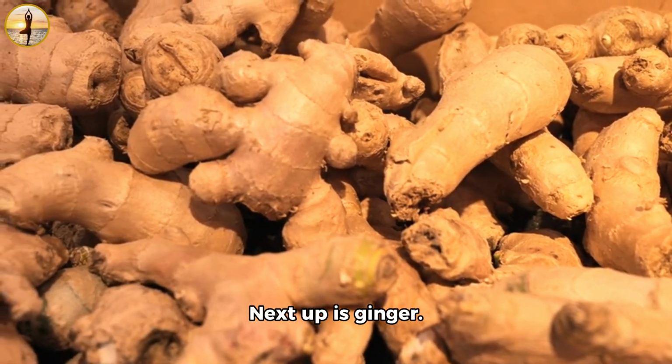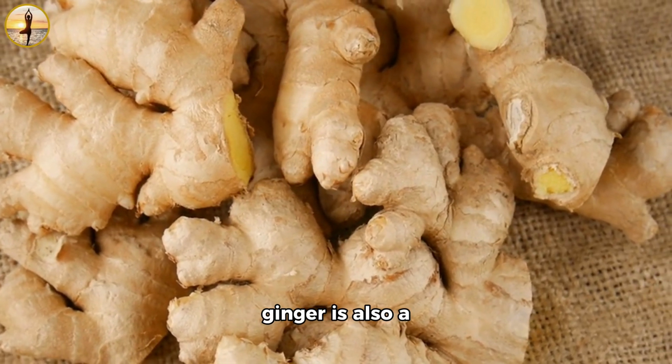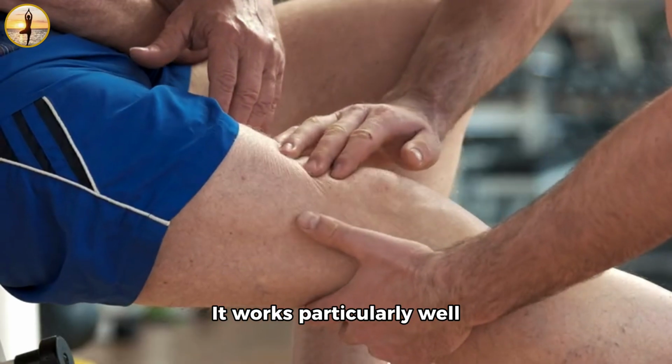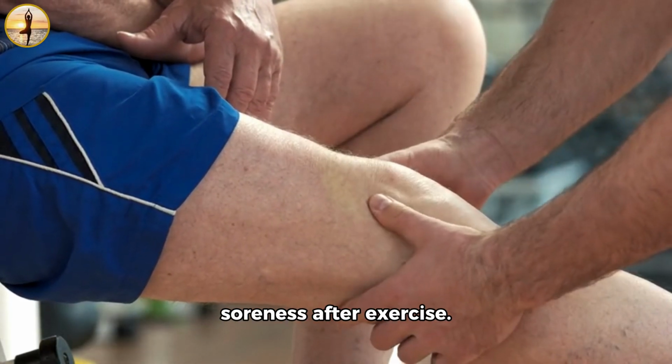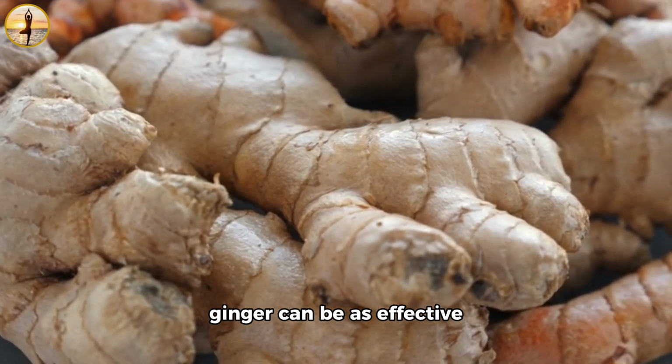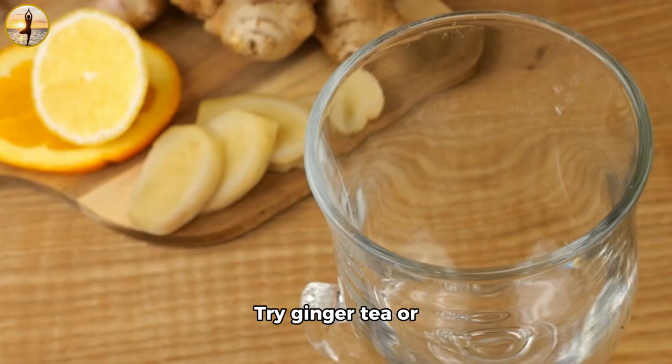Next up is ginger. Known for its stomach-soothing abilities, ginger is also a fantastic natural pain reliever. It works particularly well for muscle pain and soreness after exercise. Studies suggest that ginger can be as effective as some over-the-counter anti-inflammatories. Try ginger tea or incorporate fresh ginger into your cooking for a natural pain-fighting boost.